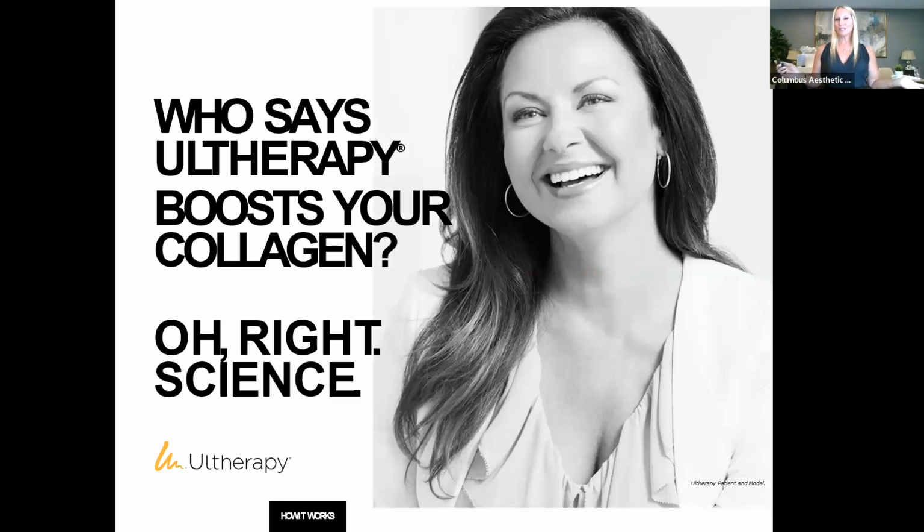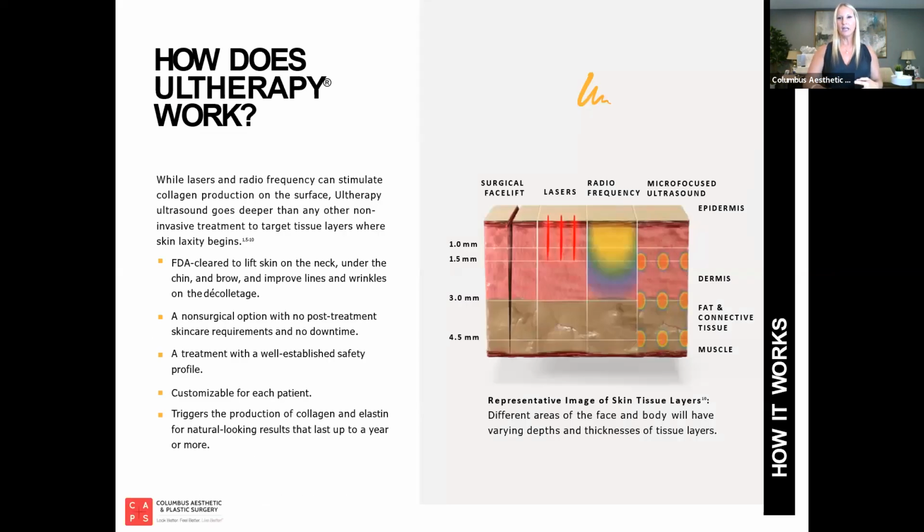So who says Ultherapy boosts your collagen? And of course, it's the science. So you see now we're doing ultrasound guided thermocoagulation, or ultrasound guided energy, right at the points where we want to deliver it so we can stimulate that collagen and elastin layer.